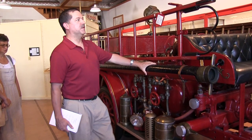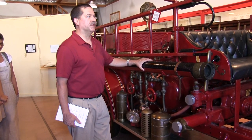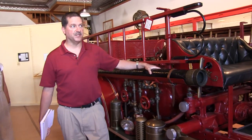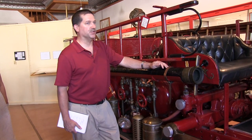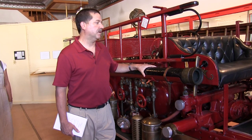This is incredibly unique, to have a chemical pumper in a collection, because most of them went away because they just were unsuccessful. Another big reason why fire engines are rare, and this is particularly true of the steamers, is the scrap metal drives of World War I and World War II. In World War I, the steamers were becoming obsolete, and by World War II, they definitely were. Faced with the massive metal demands of both wars, a tremendous number of fire engines were scrapped when they became obsolete. Steamer fire engines in particular are rare, chemical engines also. In fact, all of Green Bay's steamer engines are gone, scrap metal drives.